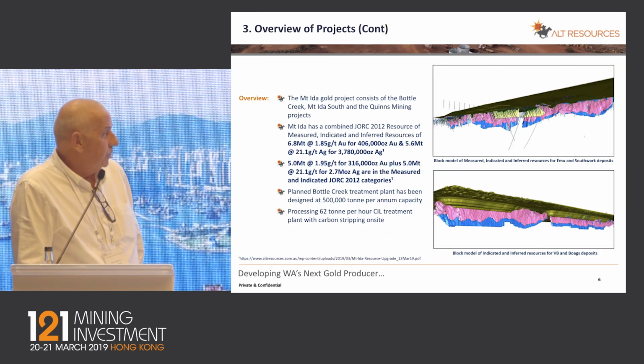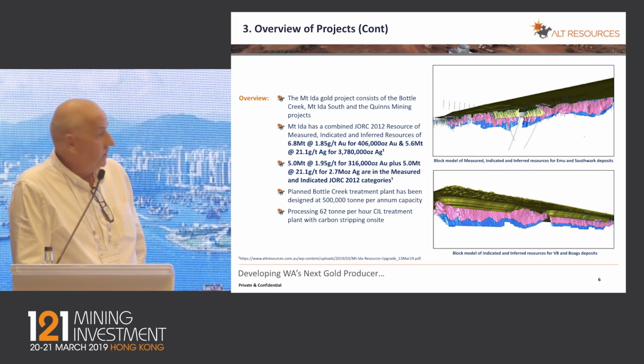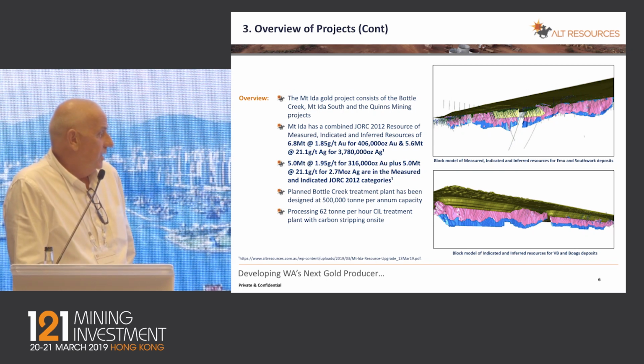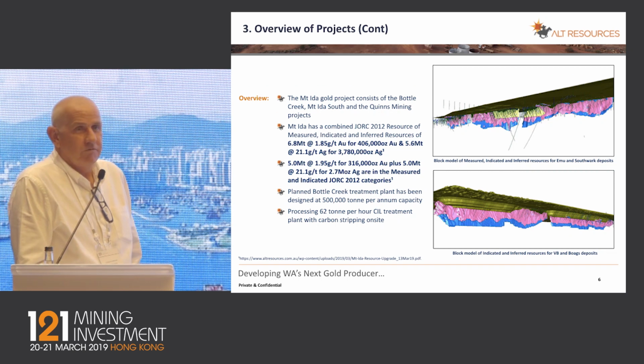Here's recent block models. This resource upgrade only came out last week. These are the block models, indicated, measured and inferred. The top slide is the unmined Emus ore zone, and the bottom slide is the VB Bogues ore zone beneath the 2 open pits. So we're currently sitting on 6.8 million tonnes at 1.85 grams, 406,000 ounces, and 3.8 million ounces of silver. So we estimate from this, we have a mine life of around 8 years planned on the basis of this.